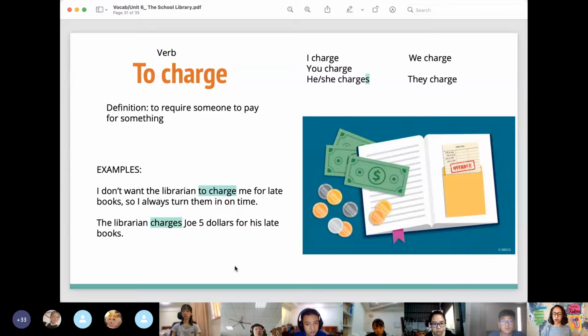To charge. Charge. So to charge is to require someone to pay for something. So let's look right at our examples. I don't want the librarian to charge me for late books, so I always turn them in on time.